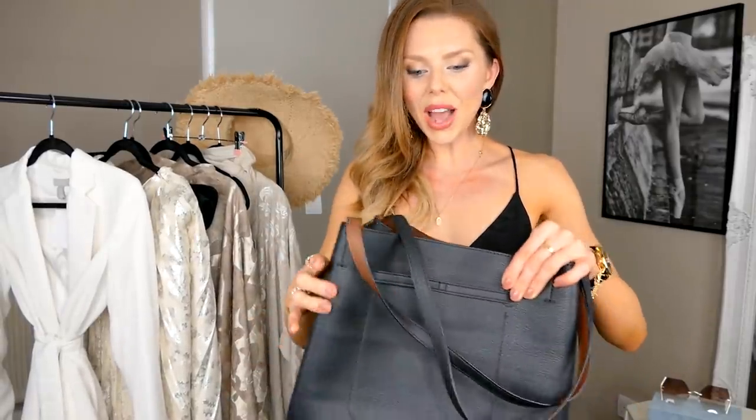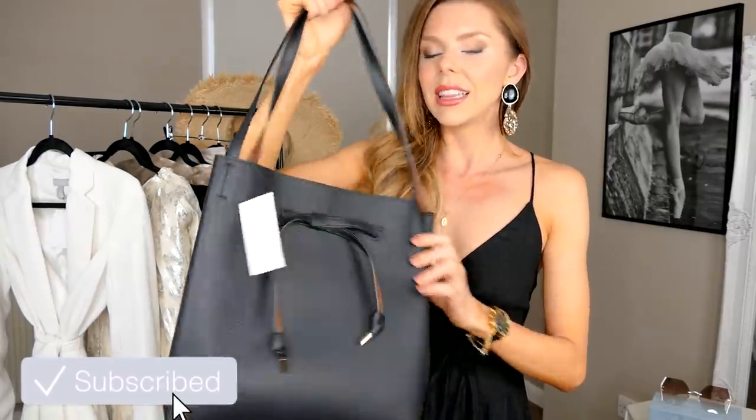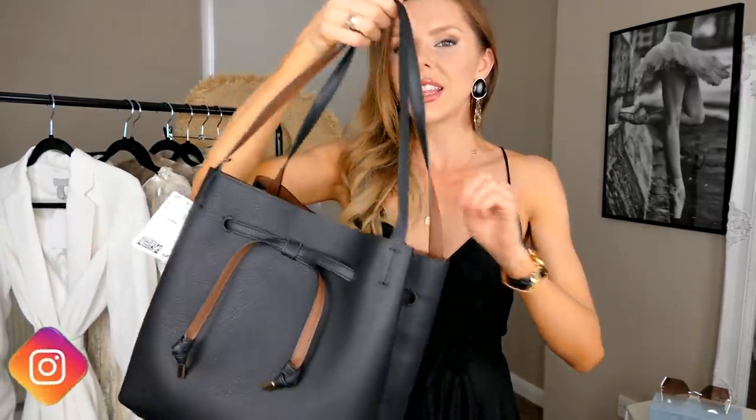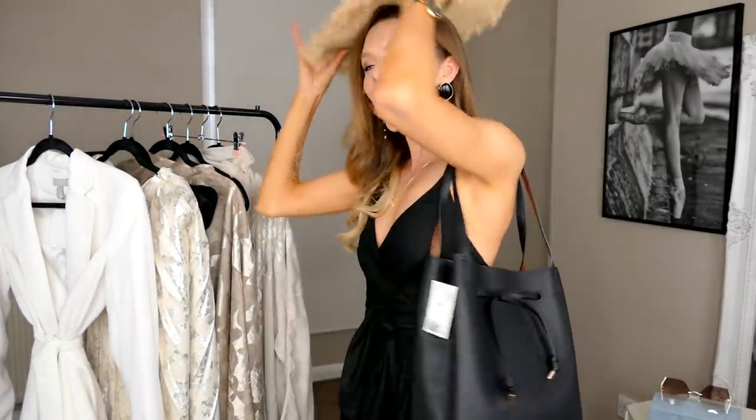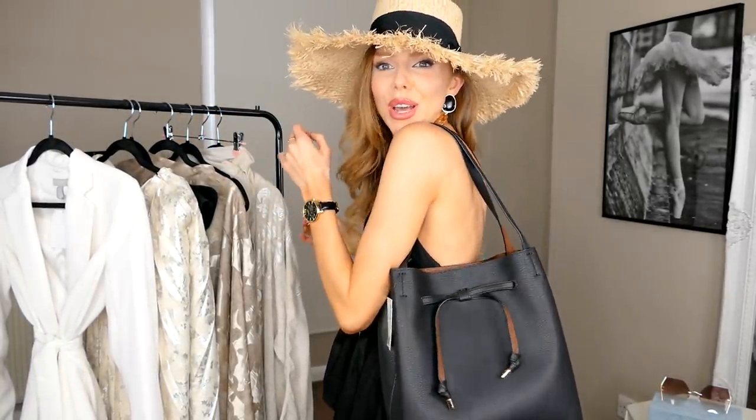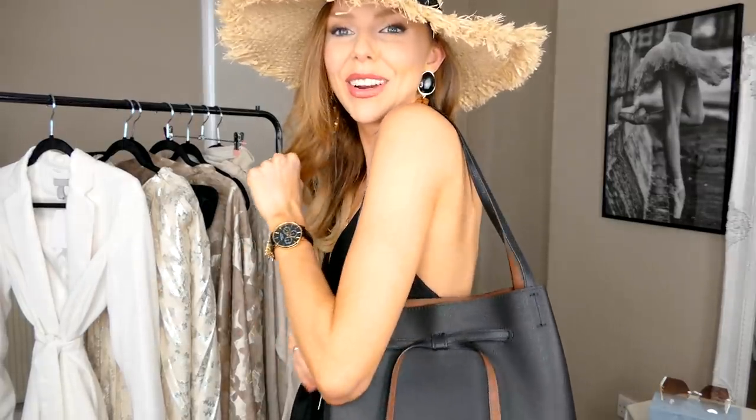Anyway, so let's talk accessories. I actually have this in snake print and I love the bag so much. When I saw it in black, I was like, this will do me so well for that really handy bag, just to throw on with a hat and you're all sorted. This is the vibe. This is what I wanted. I love this. This is like me to a T. And don't underestimate the power of a hat.